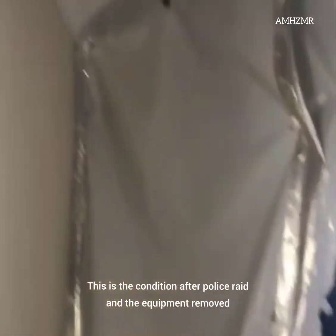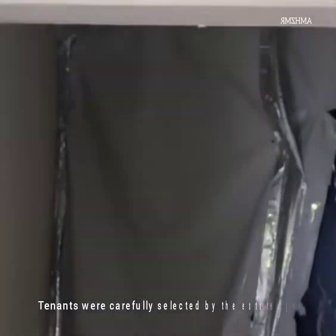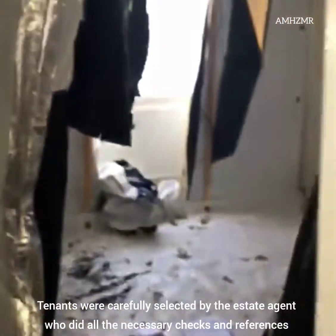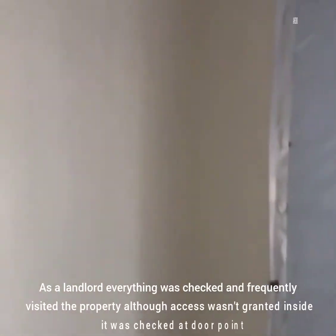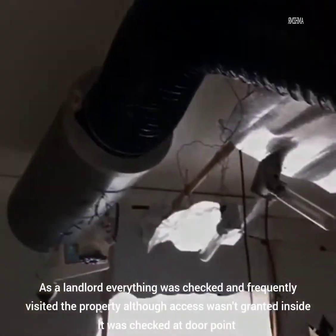The doors were sealed off. As you can see, the electricity was bypassed, so they were using it illegally. All the doorways were sealed off. All the windows were sealed off and closed off. They wanted to control the indoor temperature. This is so that they can grow drugs.